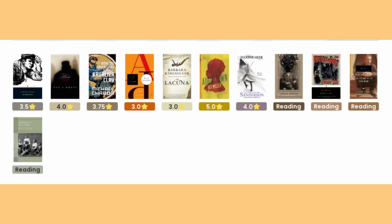But this portion of this graphic shows all the books that I read or was currently reading this month. You can see all the books that I have finished. They all have the star ratings there again. And then you can see all the books that I was also reading. The only book on here that I think is confusing is Oscar and Lucinda. You can see that one on here.